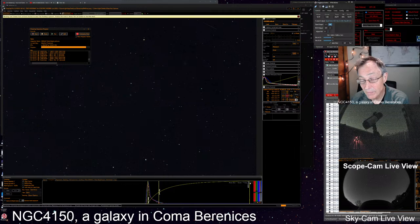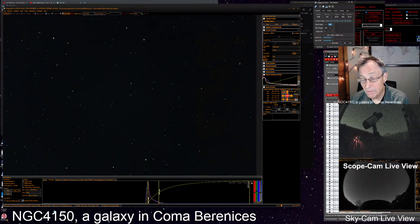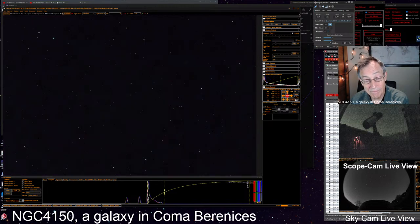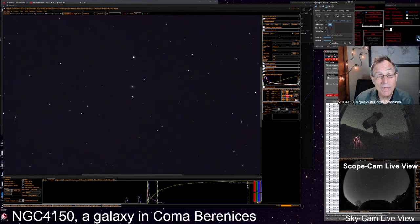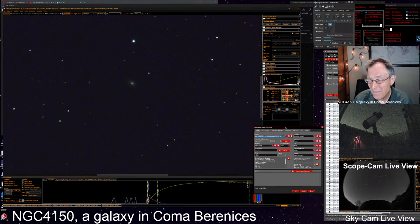I see it there in the middle. In our sequence, we have it set so it doesn't release the camera controls until the whole thing is done. All right, there she blows. Another tiny butterfly's breath of a galaxy. Butterfly's breath. What kind of breath does a butterfly have? Tiny.